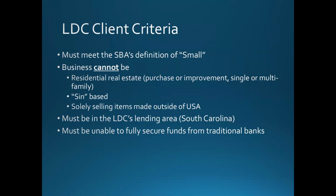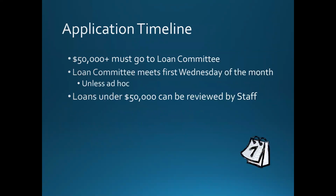Must be located in South Carolina and must be unable to fully secure funds from traditional banks. The LDC will partner with banks sometimes to gap finance. Loan committee meets the first Wednesday of the month. However, because of the pandemic and everyone knows how to use Zoom now, they really are meeting a little more often. But anything under 50,000 can be reviewed by staff, and staff may then be able to approve it, or it still may need to go to loan committee.